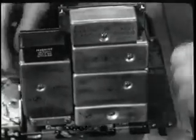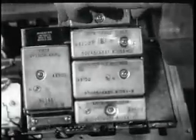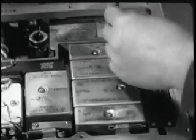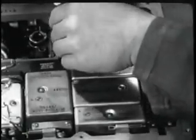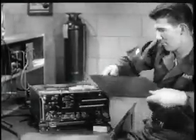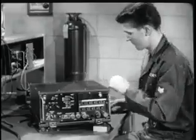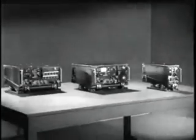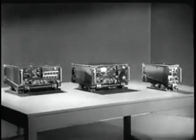The AN/VRC-12 contains over 100 transistors and only 8 vacuum tubes. In practical terms, these plug-in modules mean subassembly and assembly interchangeability, go-no-go testing, easy component substitution, and less complex training of maintenance personnel. In fact, we've just watched a technician replace a circuit in a matter of minutes with nothing more than a screwdriver.